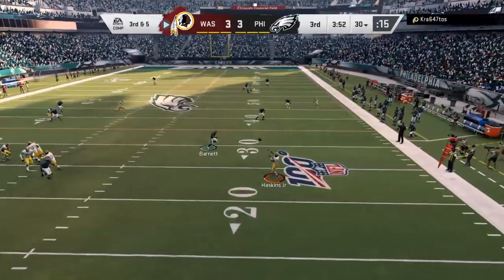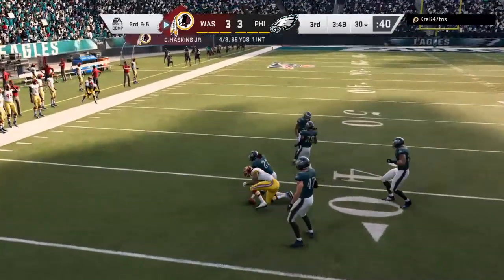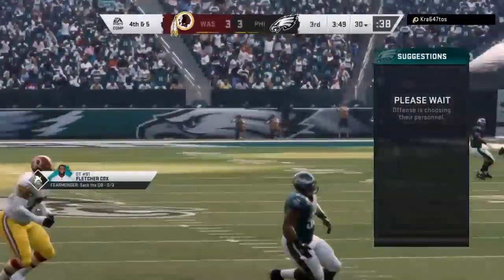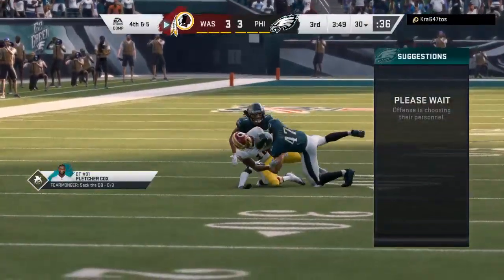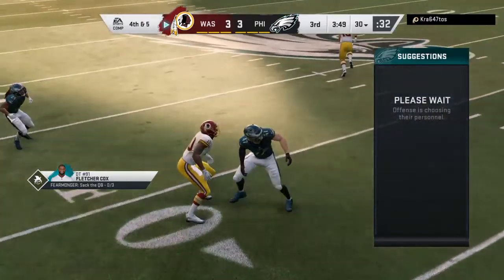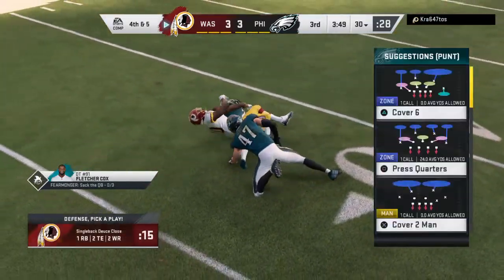Eluding the pressure right. And that is incomplete. Oh, he had a defender right there with him to force that to the ground. And 4th down now coming up. So a stop here defensively to start this third quarter. Just what's needed in a tie ball game. Yeah, good chance to build back some momentum on the defensive side of the ball.